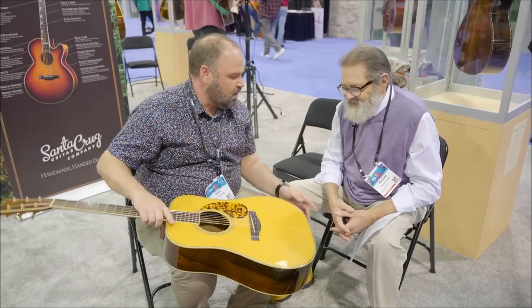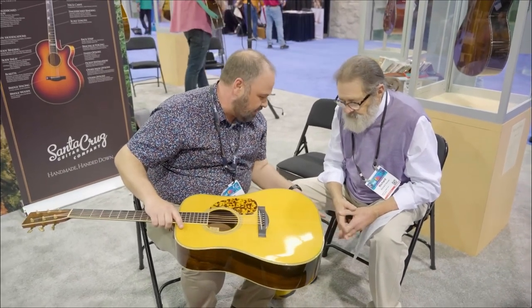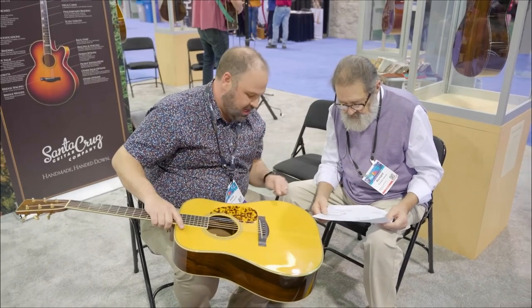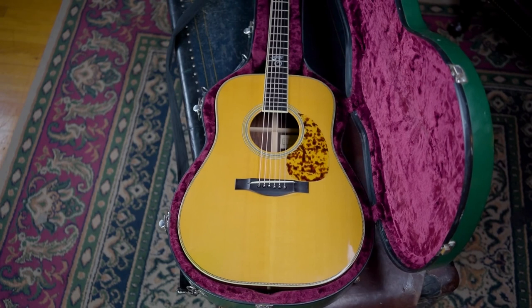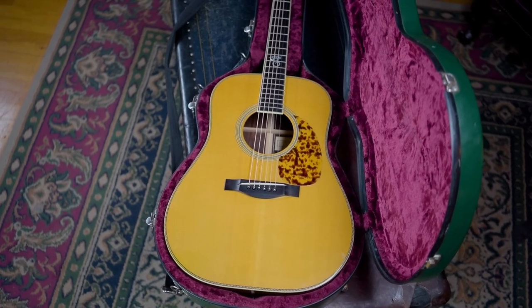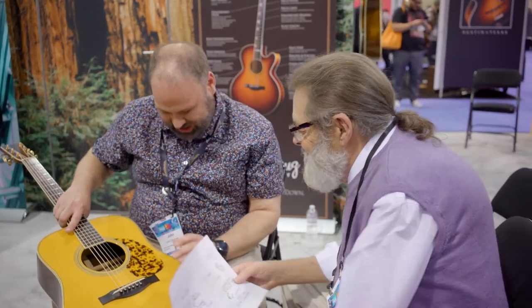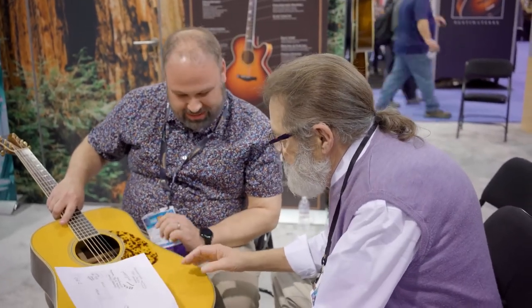Very, very cool. I saw one more thing on that build sheet, which said pick guard C. So was this the first time you used this Palomino style pick guard? Yeah, Palomino is a great name. We call it Dalmatian, but I actually prefer Palomino. Nice and cowboy, yeah.